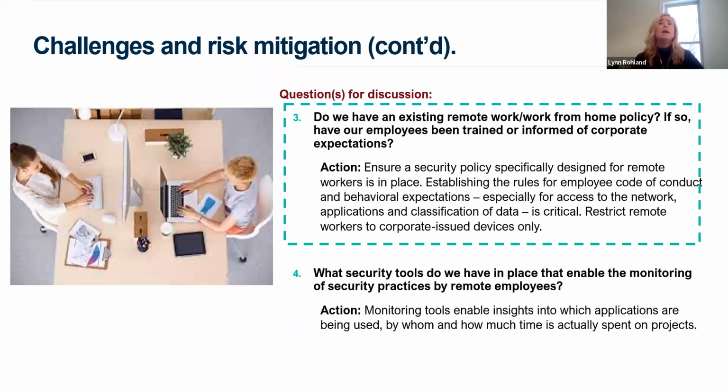And looking at number 3, I think it's good to ask, do we have an existing telework or remote working policy? Does a bring your own device policy and procedure exist? A lot of organizations may have had BYOD in the last year or 2 and before the pandemic, but many of them didn't have the kind of policy and guidance that was necessary for such a huge work from home workforce. So, you want to make sure that you have a security policy that specifically is designed for your remote workers, whatever that looks like, and restrict remote workers to corporate issued devices only. I think that's one of the key enablers of just good cyber hygiene.